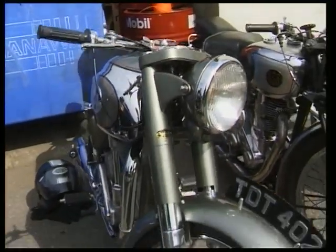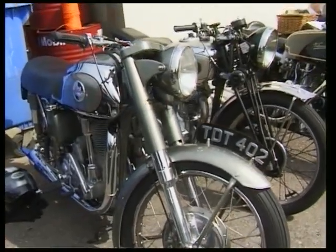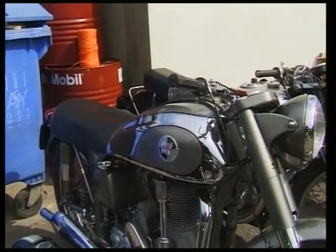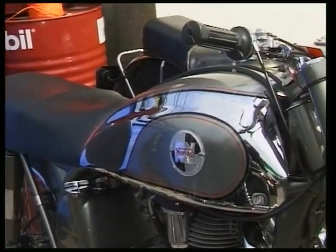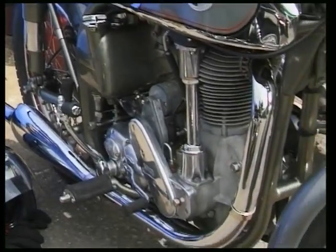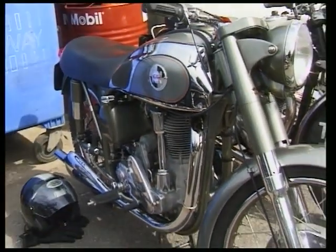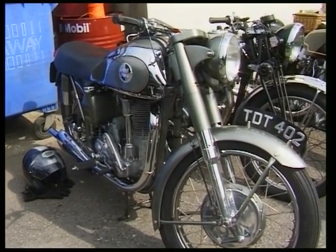It was designed by Rex and Cromie McCandless, the Norton racing team, and it was called the featherbed frame because Norton's rider then, Harold Daniell, had a ride on it and he said it was just like a feather bed. And there she is, a fine example of the featherbed frame that was designed for racing and then brought out as a Dominator frame, but this isn't the Dominator, it's got the overhead camshaft single engine in there.